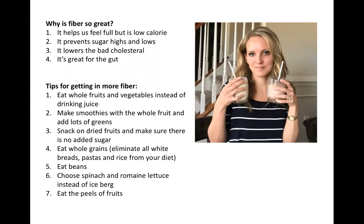There are two types of fiber, insoluble and soluble. Both are extremely important, not only to move waste through the colon, but also to feed the good bacteria in our gut. Insoluble fiber holds water and keeps things soft as it moves through the intestine so that waste can be easily eliminated. It can be found in vegetables, nuts, and in whole grains.